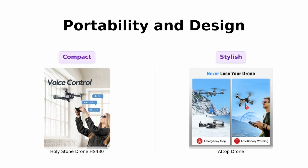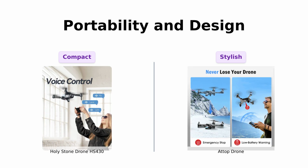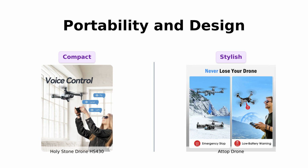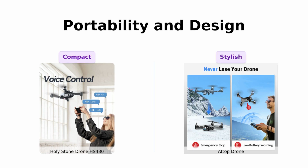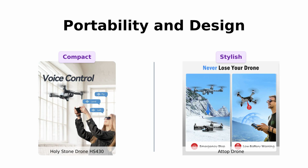The HS-430 is compact and portable. It can fit in your palm when folded, perfect for those spontaneous drone adventures. The ATTOP comes with a handy carry case. It's like carrying a mini suitcase for your drone. Fancy, right? So if you're always on the go, the HS-430 slips right into your pocket. But if you like to travel in style, the ATTOP's got your back.